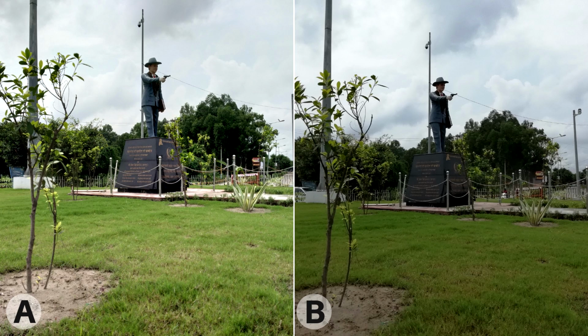Now what I want you to notice in these photos is how these phones handle the dynamic range. Notice the clouds and also the statue in front. I hope you have made a decision. Pause the video if you want and next.